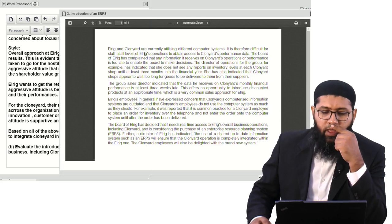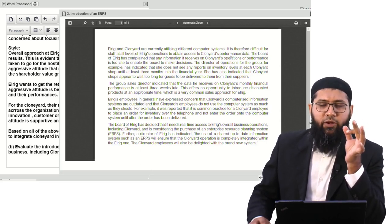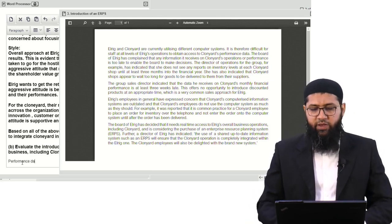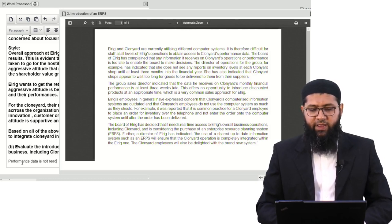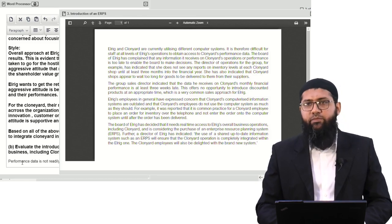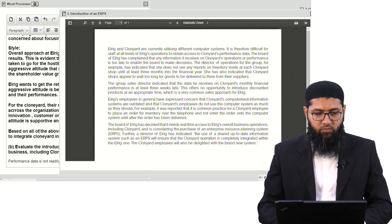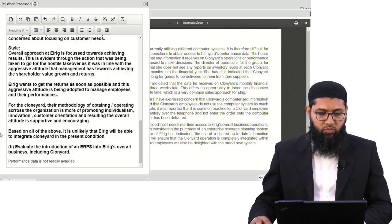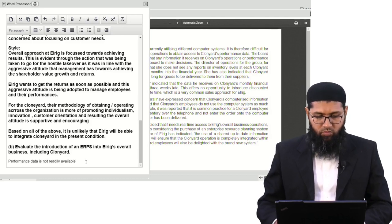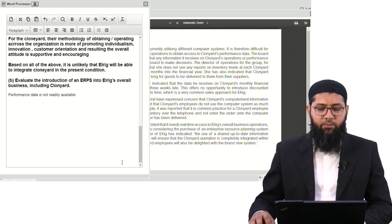It is difficult for staff at all levels to obtain access to Cloneyard's performance data. Performance data is not readily available. I'm just putting up the points for my reference.